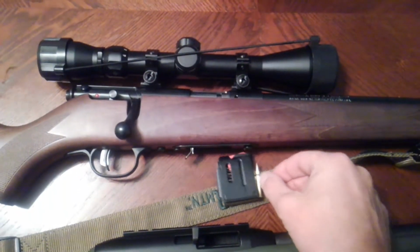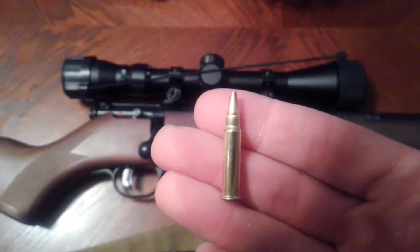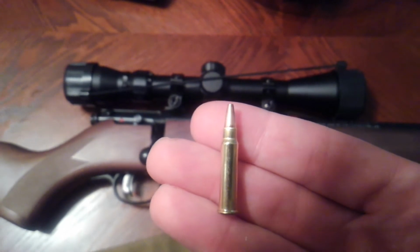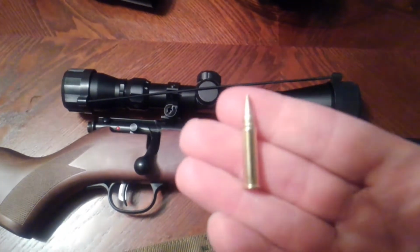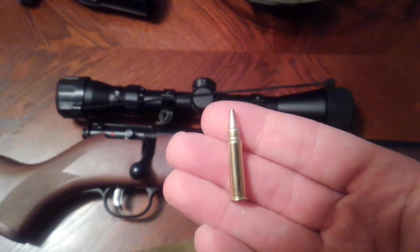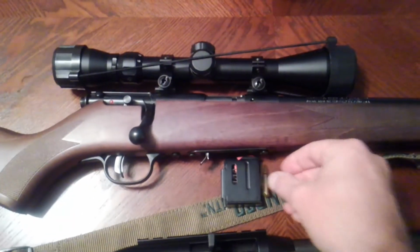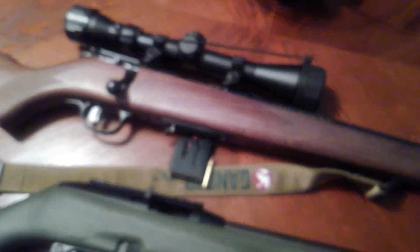It's a heavy barrel, magazine fed, 17 HMR. HMR stands for Hornady Magnum Rifle. This is a 20 grain bullet. You can see that it is a rimfire, but it's like a cute little 5.56. This round is extremely accurate, extremely fun to shoot, and the price point is fairly inexpensive.